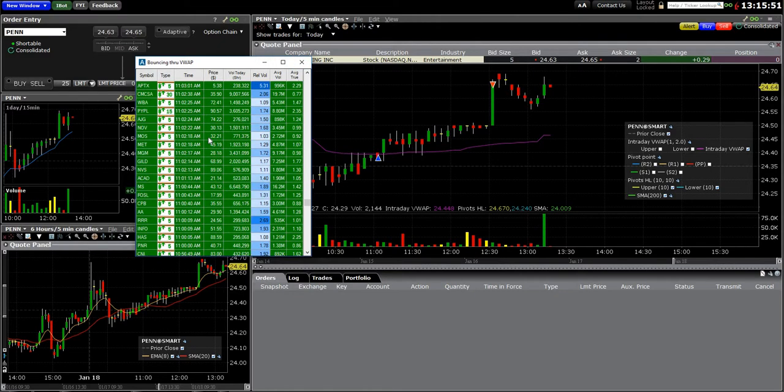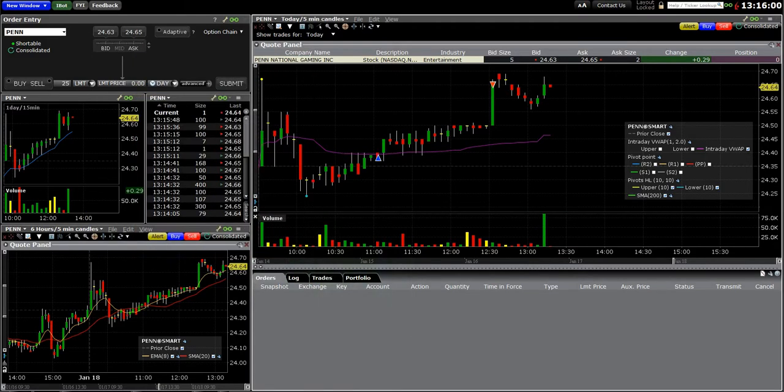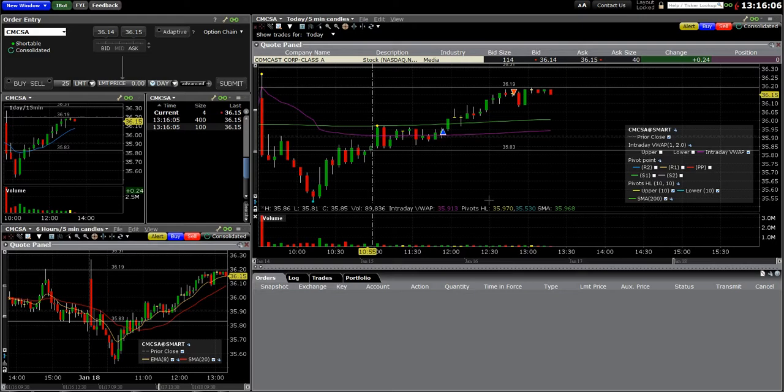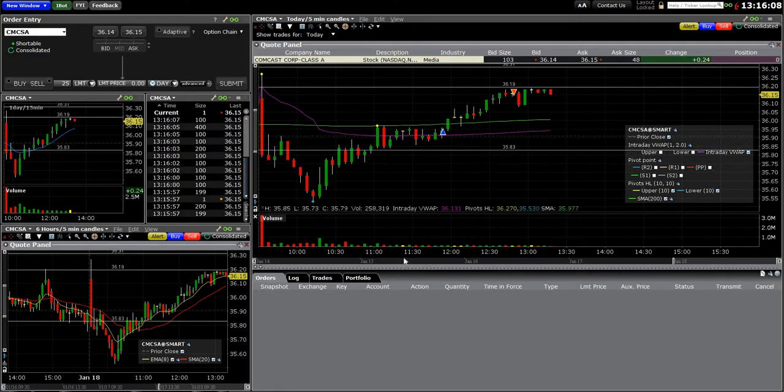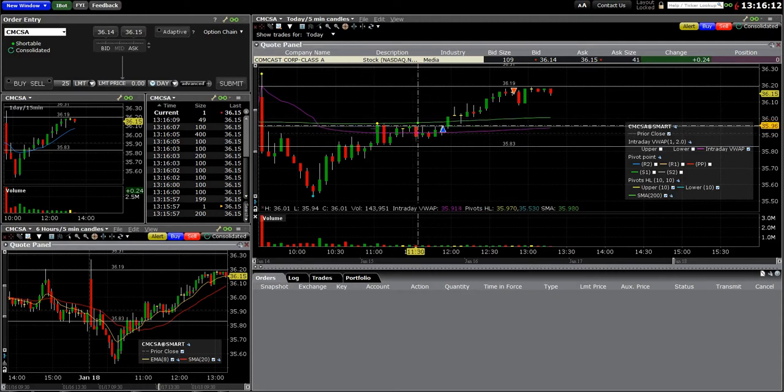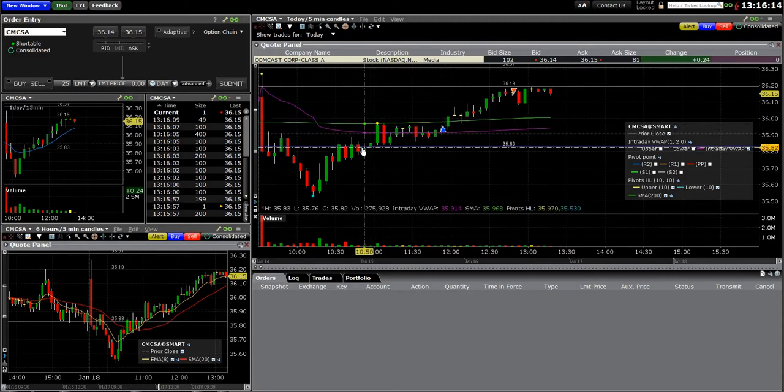Now another stock I got from this scan. Let me see. I think I got it around 11 something. Yeah, Comcast, 11:26. I almost got into this one immediately. I got in at 11:53. So here, what I liked about this, again, is it's getting through VWAP and the 200. Whenever I see the 200, that also rings bells for me.